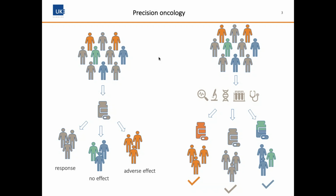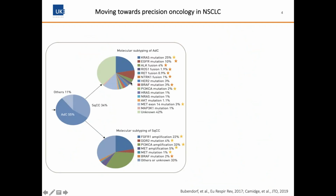And in the last 10 to 15 years, we have really made some improvement with this in non-small cell lung cancer. One thing that we now better understand is the genomic heterogeneity, and this is depicted in this picture here. We were able to identify targetable driver mutations in both adenocarcinoma and squamous carcinoma patients. This is what you can see here.